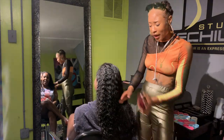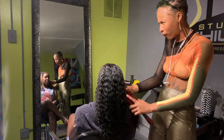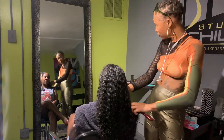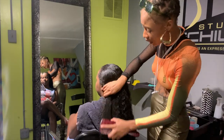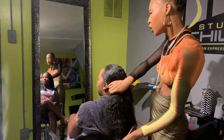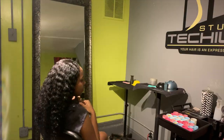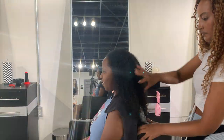So as you'll see here, she is brushing my hair out and making sure there are no tangles as we prep for the rod set. And we do a little bit of chit chatting here, and as you'll see, the finished product, we are all combed out, and here we are.